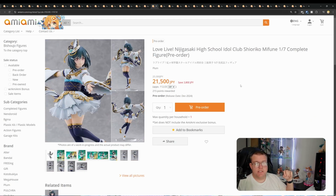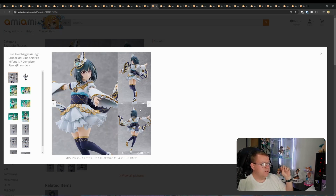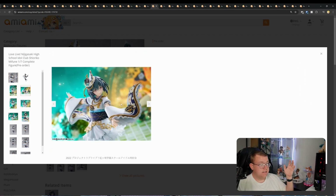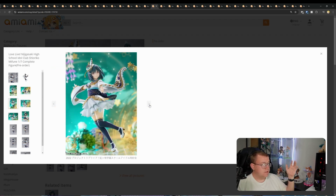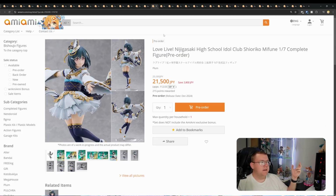Love Live Nijisanji High School Idol Club Karaoke Miyafune, 1/7 by Plum for 21,500 yen, December 2024. Is this that price? Painting's clean. I can definitely say that. The design on the sleeves looks really nice and well done, at least in the prototype photos here. So sculpting looks good. Paint job looks flat and even. Not tons of shading, which is a bit of a letdown. But it's the 22,000 yen mark.